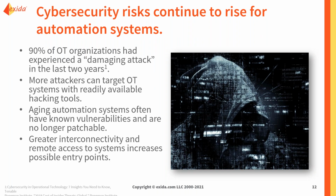And so as we look at this, not only do we have high consequences, but we also have growing risks and things that are leading to more frequent cybersecurity attacks and increasing the likelihood that an organization may experience an attack. And so a study found that within OT organizations, for the last 2 years, looking at a period from I believe 2018 to 2020, 90% of these organizations had experienced a damaging attack or some sort of cybersecurity incident that had led to a tangible financial impact. And so this shows that the vast majority of automation systems are experiencing these types of negative cybersecurity impacts.